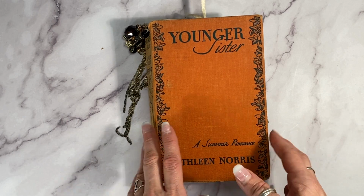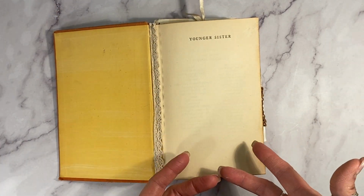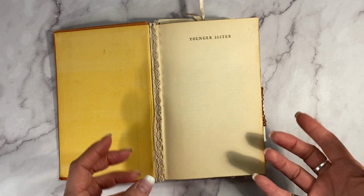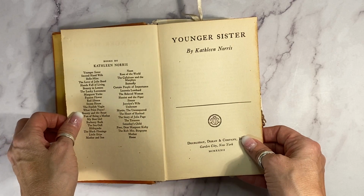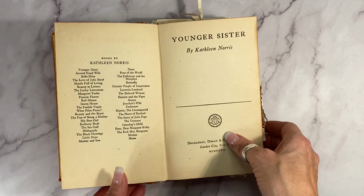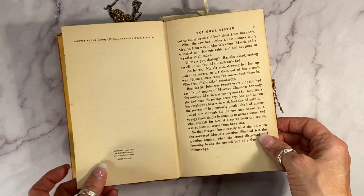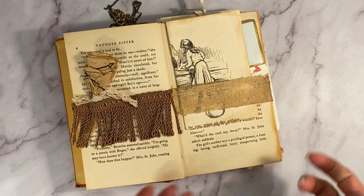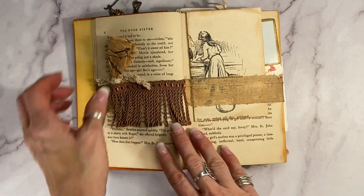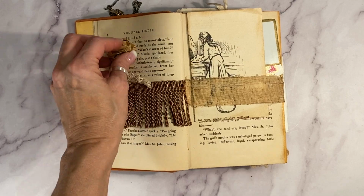Everything in here is authentic antique and vintage ephemera, and I found as much sister-related images and ephemera as I could possibly stuff into here. So I kept the original first pages as I always do. Here's the original publisher's date, 1932, in Roman numerals. And I've just added as much fun as I could here. So I've got some vintage trim here. I made this rose out of a vintage sewing pattern.